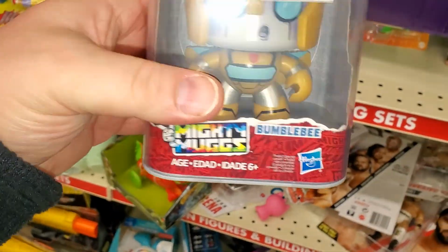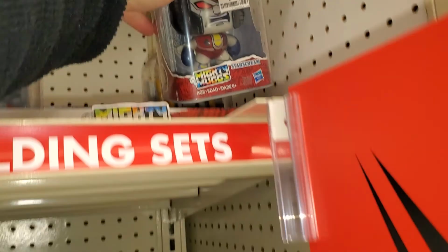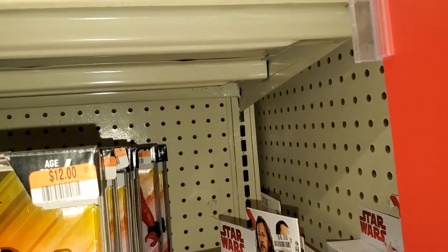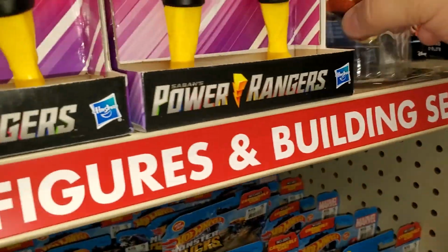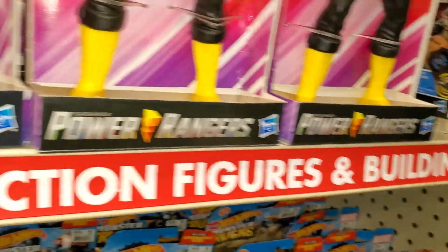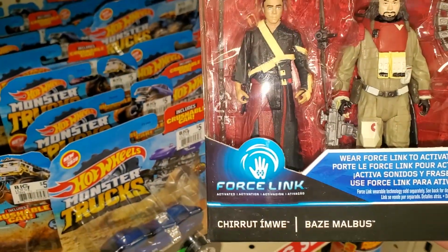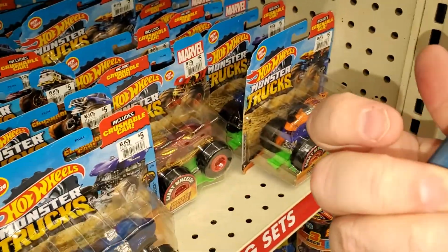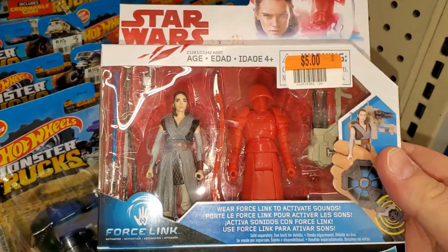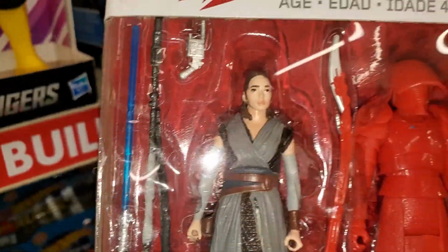Not seen these before. Starscream. Megatron. Two figures. $5 for two Star Wars figures. Yeah, it's not too bad.